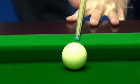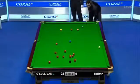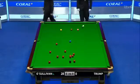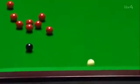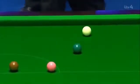Such an importance in this match to get a good cue ball with this type of shot. Oh, that's just beautiful. What a shot this is. What a shot. And look at the reds. Angles called that before it hit the side cushion. He knew exactly where it was going to finish up.